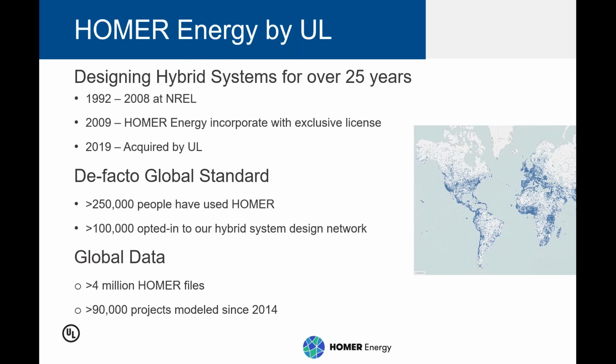It was originally developed by myself back at the National Renewable Energy Lab in the early 90s. It's been continuously updated ever since, but in 2009, we spun off as a private company, Homer Energy, and created new versions: in 2014, Homer Pro; in 2018, Homer Grid; and we're now about to release Homer Front for utility scale front of the meter projects. Back in December 2019, we were acquired by UL, which I'll describe a bit more in a second. Over these 20-some years, we've become a de facto global standard.